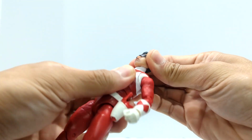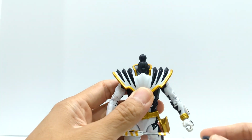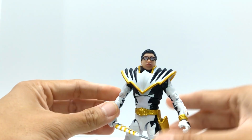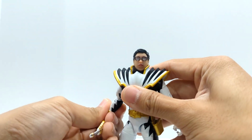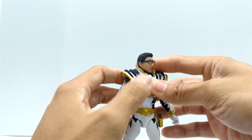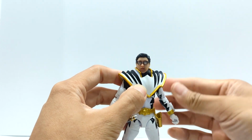But I'm not going to go into too much detail about this Ranger body. We've seen that before. It would have been nice to have the yellow one that's coming out in red, you know, pinless hip joints. I am going to be displaying this with my favorite suit design, and that is the Dino Thunder white suit. I don't know what it was about this suit. I've always been super partial to this suit.